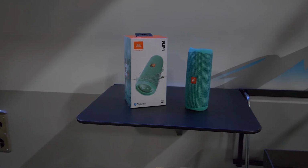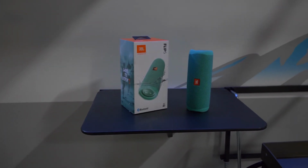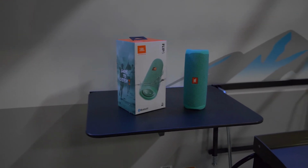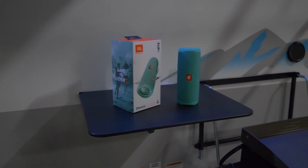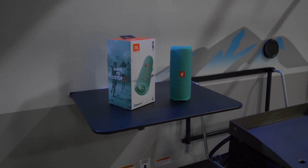Being the adventurous travel trailer that we are, we had to come up with a solution to give our customers the most versatile speaker on the market. IBEX has partnered in an exclusive partnership with JBL speakers, giving you a Bluetooth stereo that's waterproof and you can take anywhere you'd like to go.